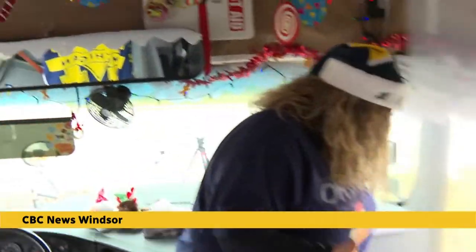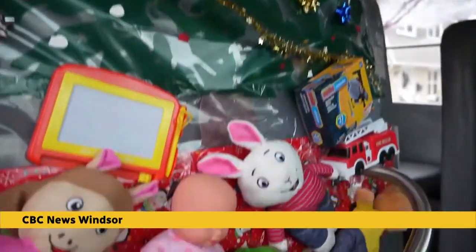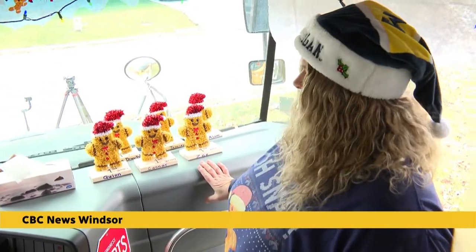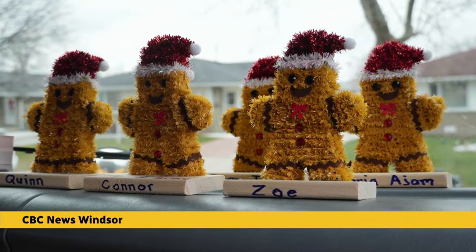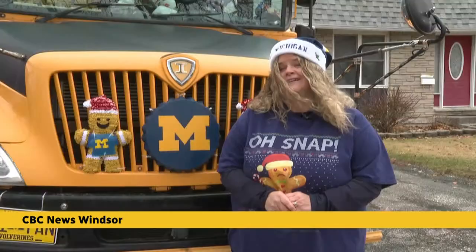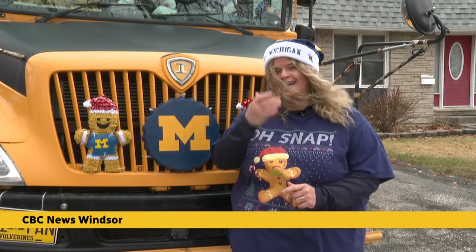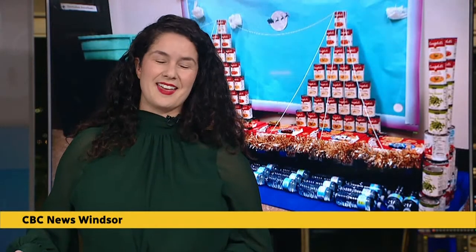Here is our Christmas tree with presents under it. And these are my trophies that I'm going to present to the students today for the best gingerbreads, just to see the students smile. Every day when I drop them off at the school, I tell them, don't forget to share your smile today. That is the best.